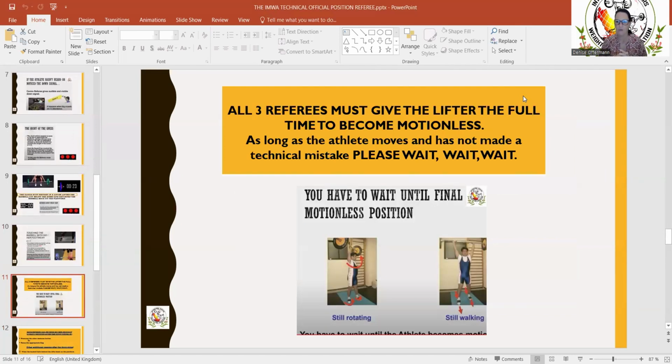We had this as well in one of our videos. All three referees must give the lifter the full time to become motionless. And as long as the athlete moves and has not made a technical mistake, please wait, wait, wait. Maybe the lifter rotates and has the way and strength to rotate back. Whatever, you need to give the lifter the time to become motionless.